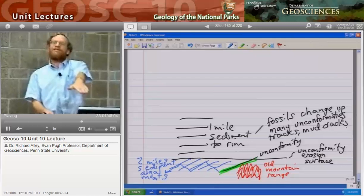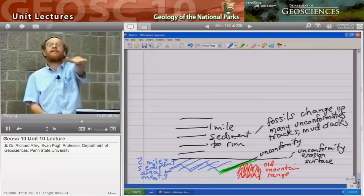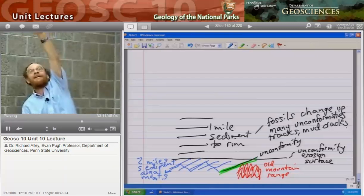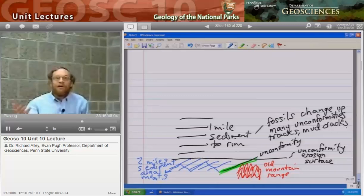And so above this is Zion. And above that is Arches. And above that is Bryce. And above that are Mesa Verde's people.